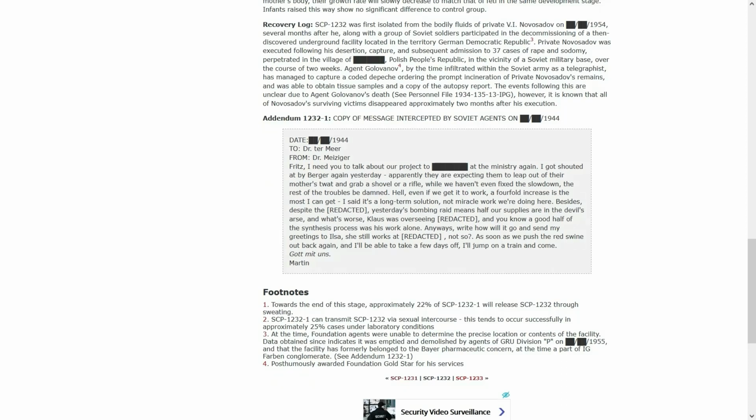Addendum 1, copy of message intercepted by Soviet agents on something 1944. Fritz, I need you from Dr. Maziger to Dr. Termir. I need you to talk about our project to blank at the ministry again. I got shouted at by Berger again yesterday. Apparently they're expecting them to leap out at their mother's twat and grab a shovel or a rifle while we haven't even fixed the slowdown. The rest of the troubles be damned.